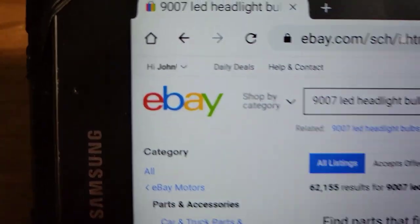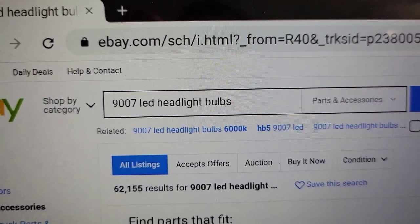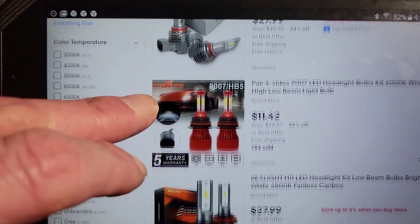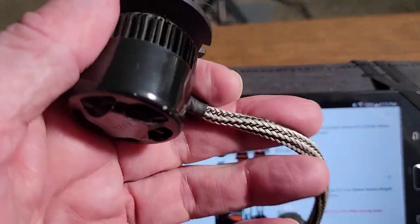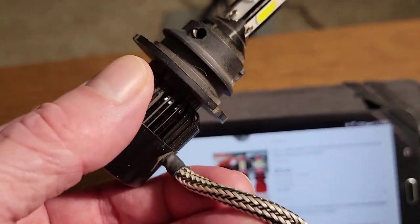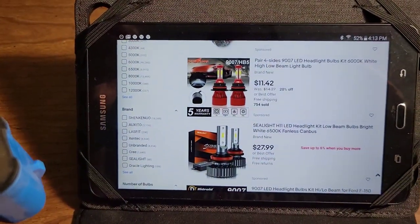I've entered the search words 9007 LED headlight bulbs. That's a size used by my Nissan Frontier. And if you scroll down the list, you'll see so many of these headlight bulbs will have what you see is a heat radiator, which is similar to this model here. It has a heat radiator with a cooling fan on the back. And the socket is remote from the bulb with a cable in between. And these you want to avoid.